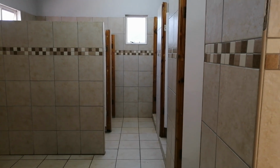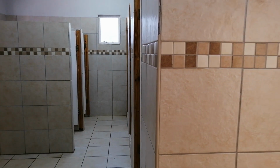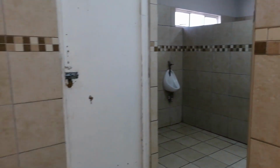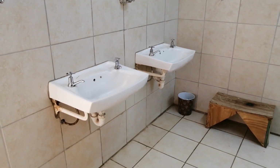Pretty small bathroom, only 2 toilets and 3 showers. But it does look clean.